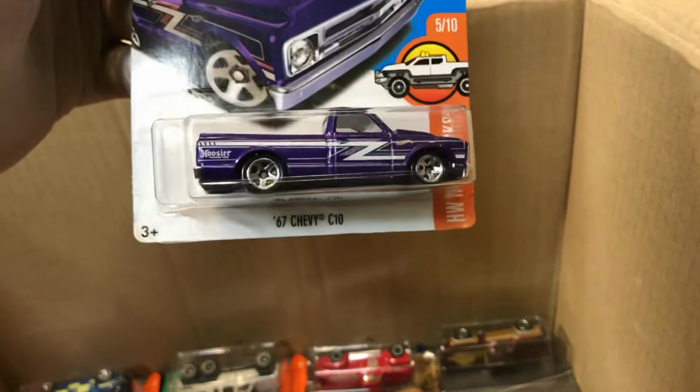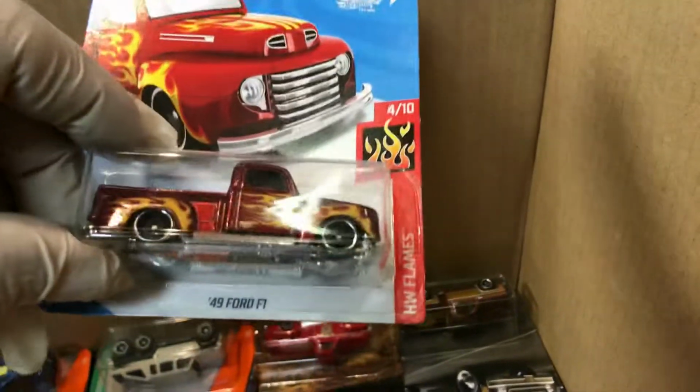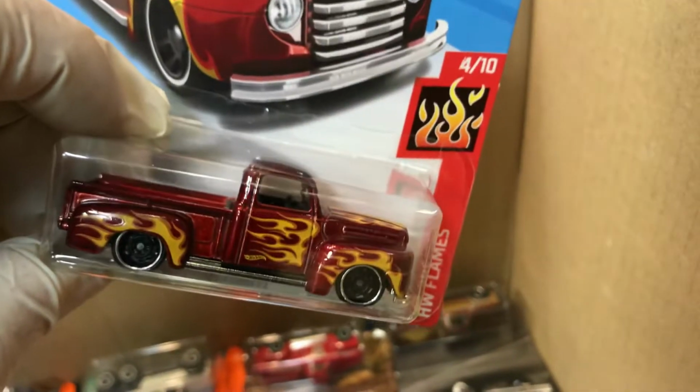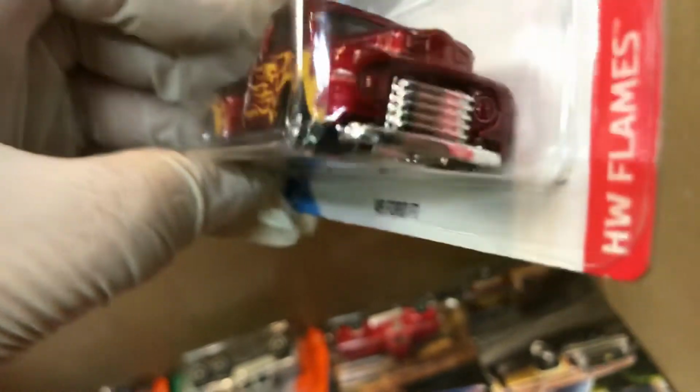Here I have a 67 Chevy C10. Pretty cool. And a 49 Ford F1 in red. That's a cool color, I like it. Pretty cool, even though it has like an opening vent right there. But I like it. Pretty cool.